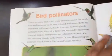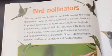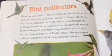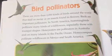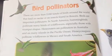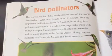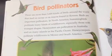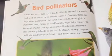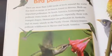Bird pollinators. There are more than 2,000 kinds of birds around the world that feed on nectar or insects found in flowers. Birds are important pollinators. In North America, hummingbirds pollinate many kinds of wildflowers, especially those with trumpet shapes. Honey eaters are pollinators in Australia and on many islands in the Pacific Ocean. Honey creepers pollinate wildflowers in Mexico and South America.